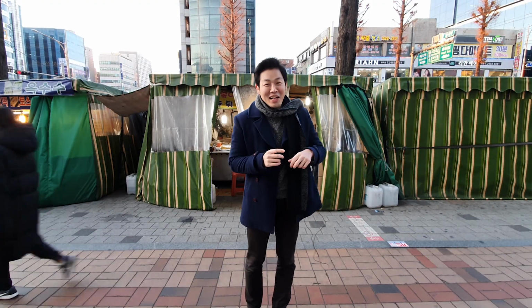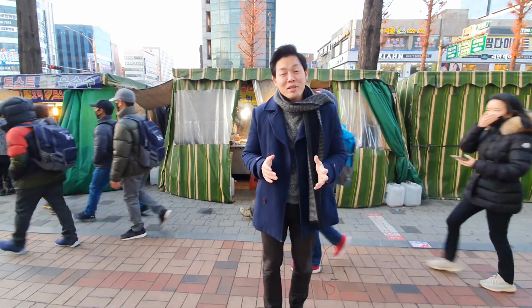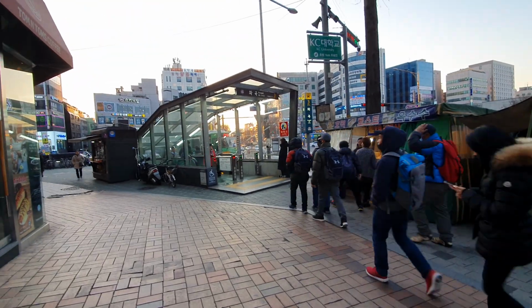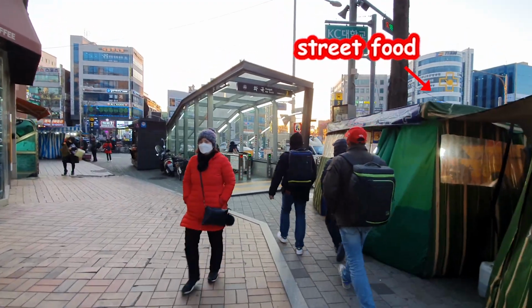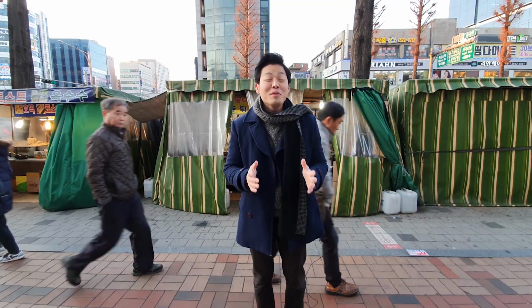I just got out of work and it's 5 o'clock. I'm at the subway station near my home. In Korea, every station has a street food. So I'm gonna show you guys how to eat street food like Korean, so you guys can eat when you come to Korea.